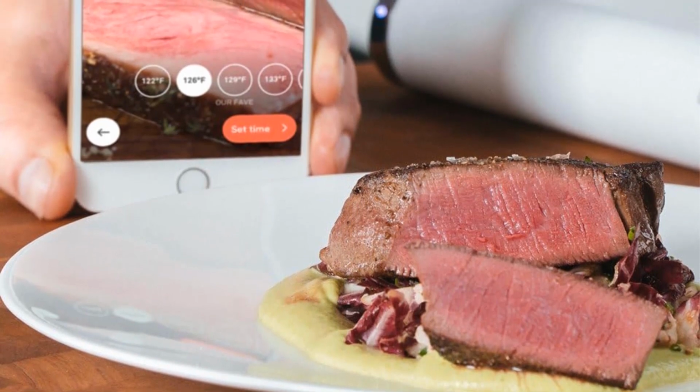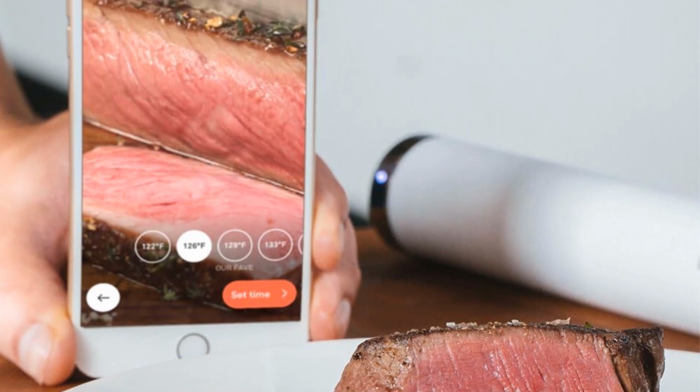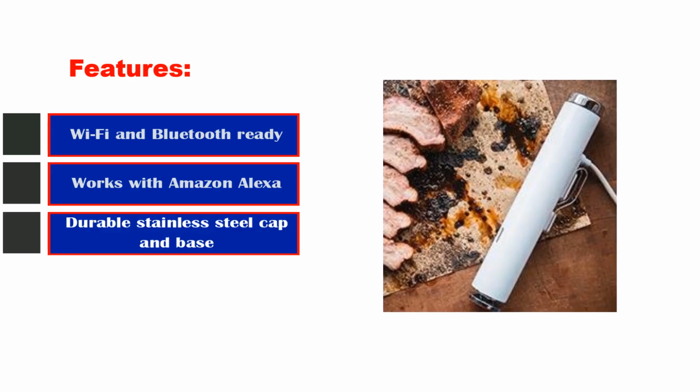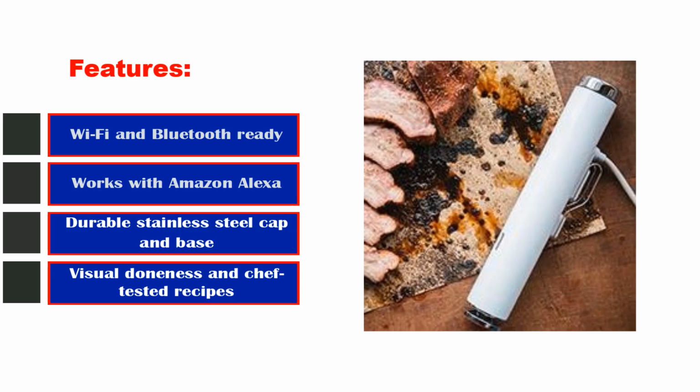Despite its lightweight build, this intelligent sous vide packs a punch with 1,100 watts of power, efficiently and swiftly heating the water. Key features: Wi-Fi and Bluetooth ready. Works with Amazon Alexa, durable stainless steel cap and base, visual doneness and chef-tested recipes.